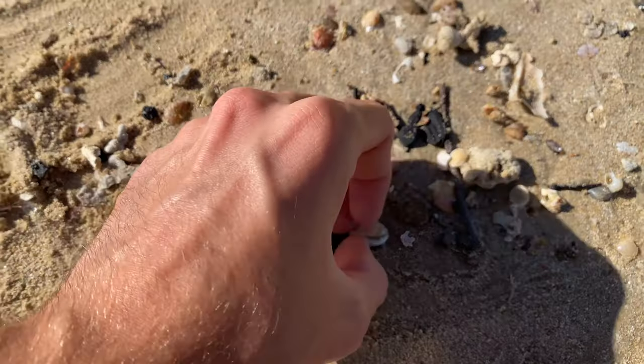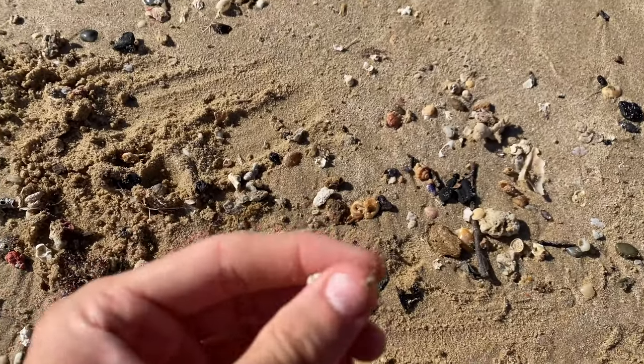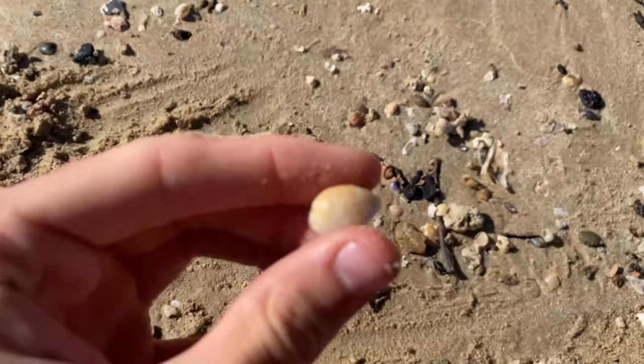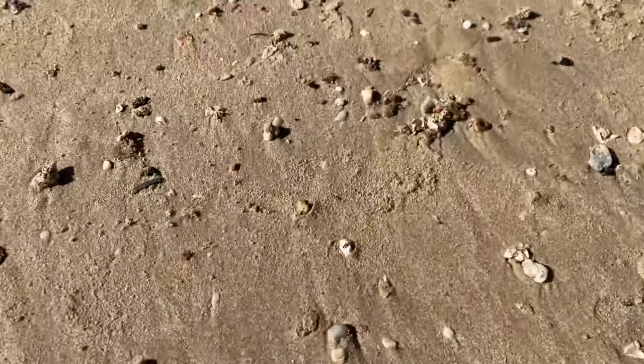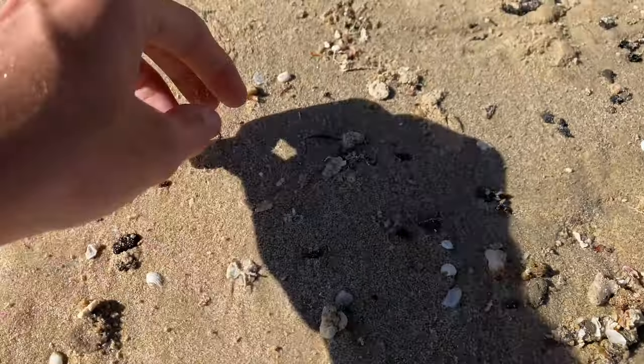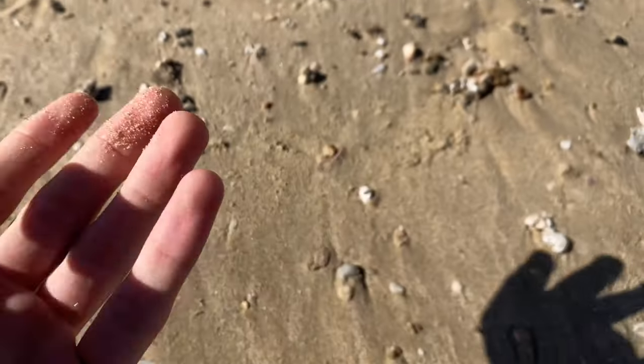Oh, a clandestine. I didn't think it could get much better, and it just did. A faded clandestine. What else are we gonna find in this mega pile? Sweet. More sand dollars. Yup, holy, that's a big boy. Is that whole? It is whole.